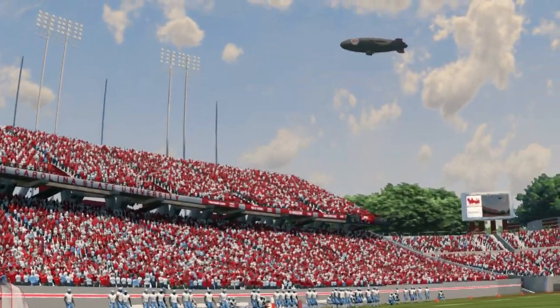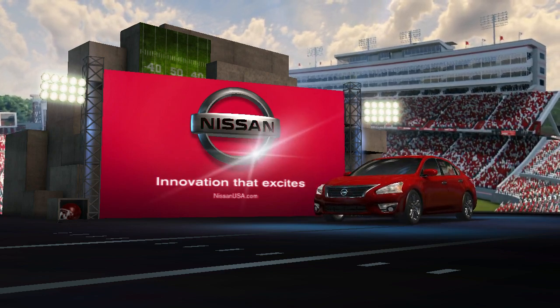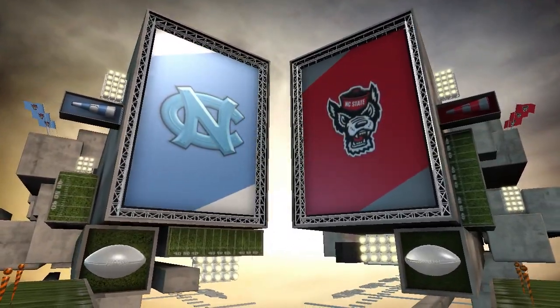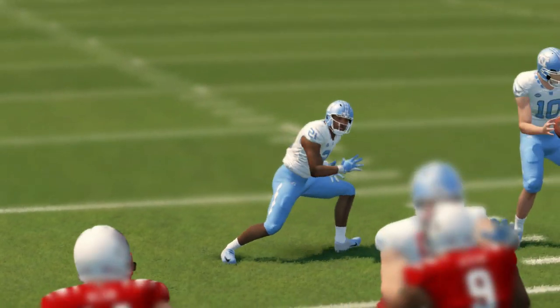We've played 30 minutes. Glad to have you with us on the EA Sports NCAA Football 14 Halftime Show presented by Nissan. Innovation that excites. David Pollack and I are here in the studio to break down everything that just happened in your game.